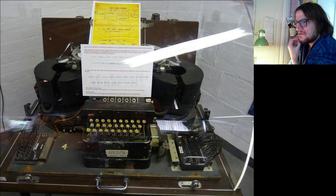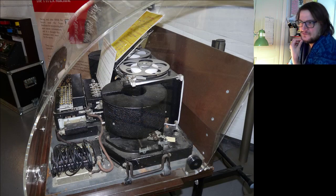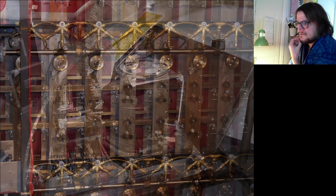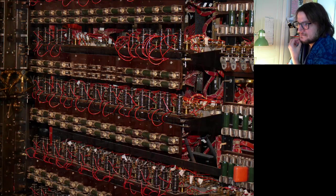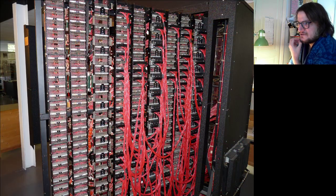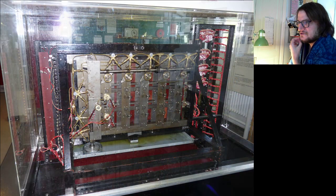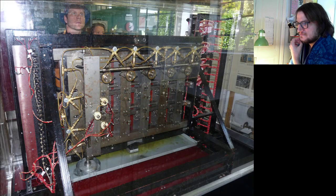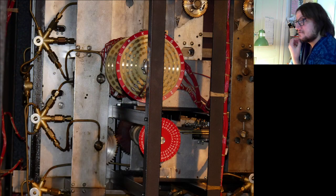I can't remember what this one is. I think this might be one of the Lorenz machines, which the Germans used and we used Colossus to decipher. Then we have the bombe, which was an early electromechanical machine. This is the one that Alan Turing basically designed. This is getting back to the Enigma stuff, which is all really fascinating.